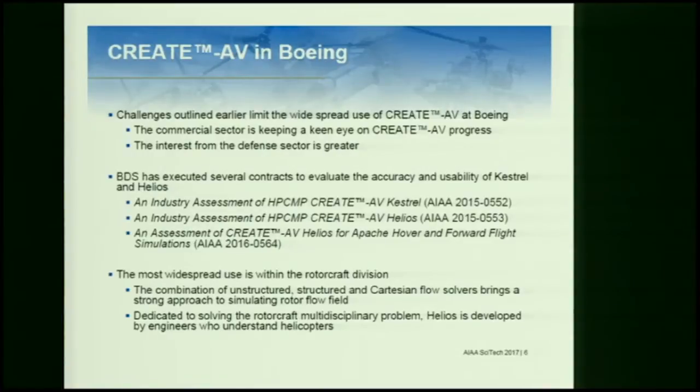The last paper there is one that looks at an Apache in hover and forward flight, and because I have a rotorcraft background, this is one that was a lot of fun to work on. This particular problem looked at an aeroelastic problem with the blades being flexible, and we used Overflow and a structured overset mesh for the blades because that is a very efficient way of generating a grid for a blade, and it's efficient to make, it's efficient to compute on, and it couples very well with a comprehensive code.